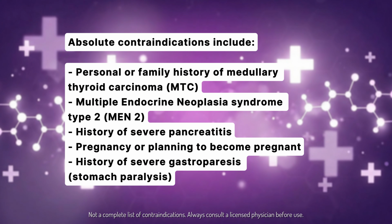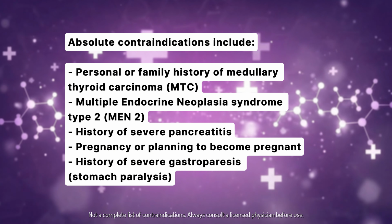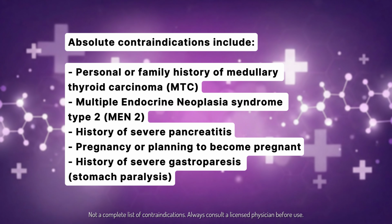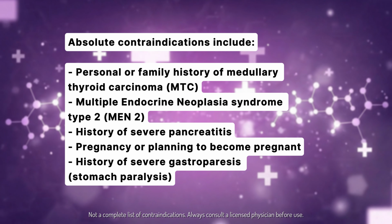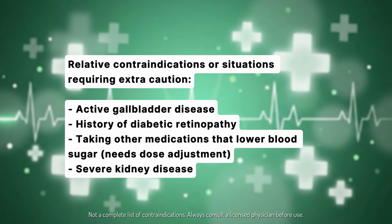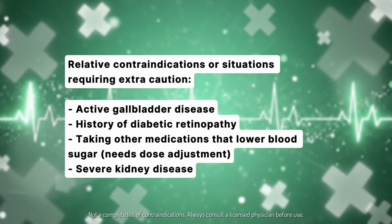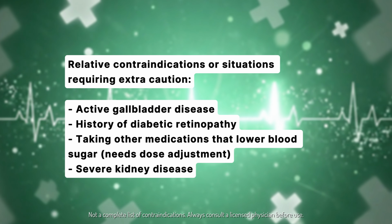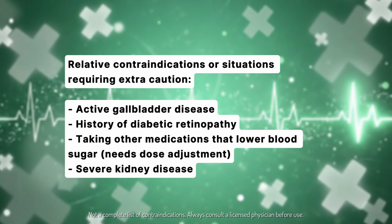Now, as someone who works in healthcare, I need to be clear about something. GLP-1 medications are not appropriate for everyone. Absolute contraindications include personal or family history of medullary thyroid carcinoma, multiple endocrine neoplasia syndrome type 2, history of severe pancreatitis, pregnancy or planning to become pregnant, history of severe gastroparesis. Relative contraindications, or situations requiring extra caution: active gallbladder disease, history of diabetic retinopathy, taking other medications that lower blood sugar, severe kidney disease.